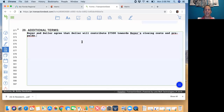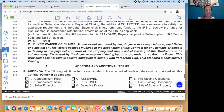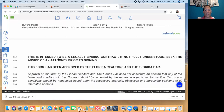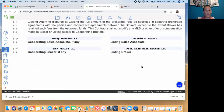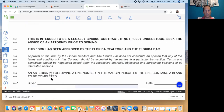This is a very general explanation of what needs to be done to write a winning contract. Guys, remember that your buyers will have to sign the bottom or initial the bottom of every single page. You'll see buyer's initials, buyer's initials, buyer's initials. Okay, they'll initial everything, and then on this final page, they're going to actually sign and date, and they'll also initial the bottom as well. So initial every single page. Make sure your buyer signs the last page.